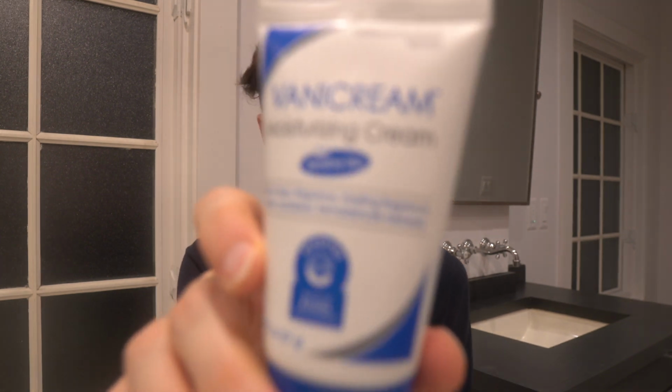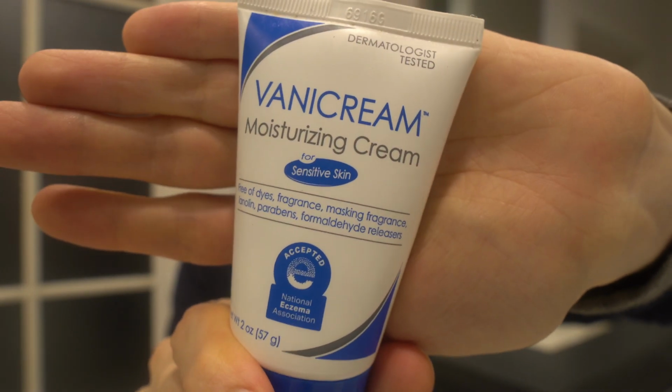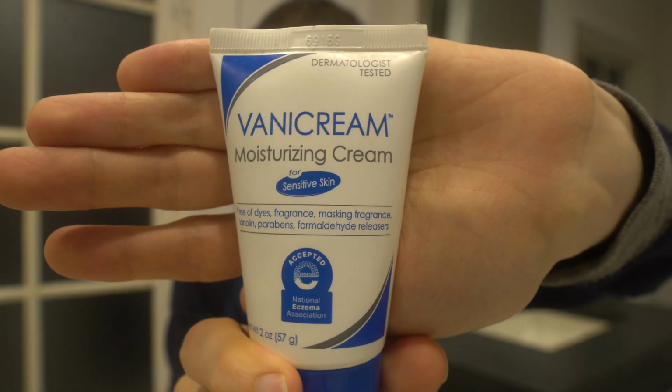And I like the Vanity Cream line because it's low in all of the common irritant ingredients. As you can see right here, it's low because it's low in all of the common irritant ingredients, the ingredients that cause a lot of irritation. It's absent of niacinamide, which I appreciate because I don't do niacinamide well. My skin doesn't handle niacinamide well. So that's why I like the Vanity Cream moisturizing cream.